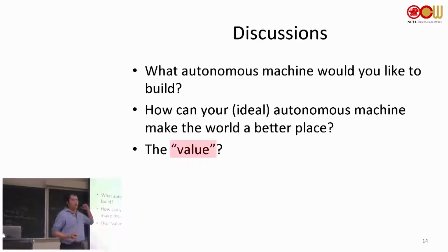On value, my college roommate also told me that he spent quite some money to hire people. The worker can just try to move the box, put it on the trolley, and push it from A to B. And they spend that much money. Suppose you are trying to build a machine to do the same job and replace the laborers, what value can you create? So before you pick a problem, you have to think about it.